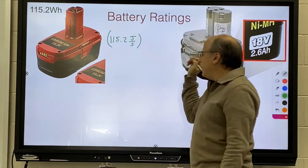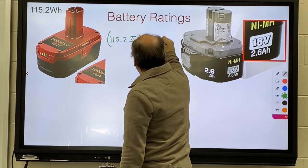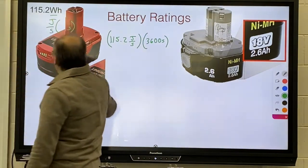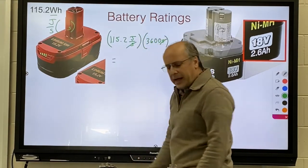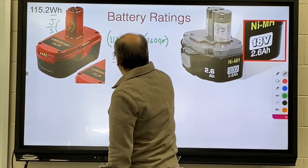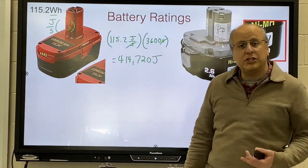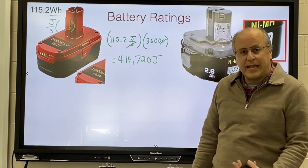Remember that a watt is a joule per second. An hour is 3,600 seconds. So you take watts and replace it with joules per second. You turn hours into seconds. The seconds will cancel, and when you multiply those out, you will get 414,720 joules. I don't know why the battery company just can't tell you how many joules are on the battery, but this is what you have to do to get that.